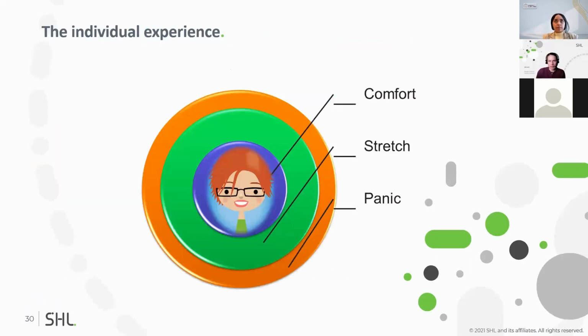Okay, then in terms of your growth experience, assessments are used in recruitment, but they are also a powerful tool used in development. They help us get out of our comfort zone and stretch and flex our skills. Just remember that if you start to feel overwhelmed or panicking, you may have stretched too far, and you should slowly move back into that comfort zone.